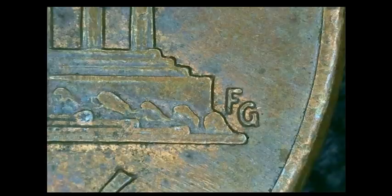Ladies and gentlemen, this is a coin that you did not have to grade. You don't have to grade stuff like this because it'll still be worth $43.55. Grading and spending $100 to take it to PCGS does not guarantee that you're going to get much more money out of a coin like this. It's not like it's a Mint State 66 or something like that.